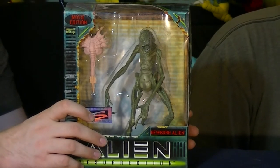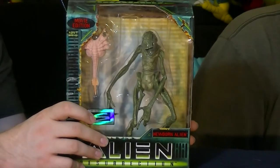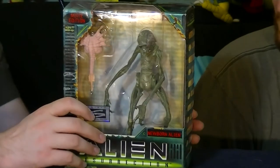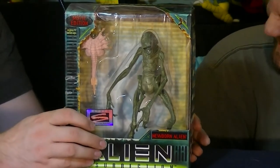I think this is Alien Resurrection, I could be wrong. Pretty sure this is the newborn alien from Kenner. So it's another Kenner alien action figure. The only thing is I don't know who really wants this.